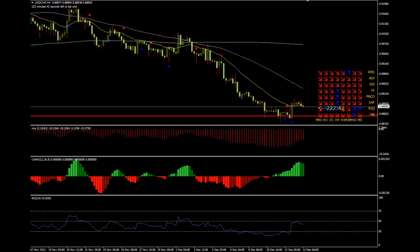And if I can just move that over, you can see a nice bullish engulfing candle yesterday, 12 noon, for the US dollar against the Swiss franc. However, since then, price has been very, very consolidated, so almost a knee-jerk reaction. But you can still see the RMO is still below. The OSMO is the only one that's going to actually change sentiment, because as we consolidate, the OSMO is going to show you that consolidation.